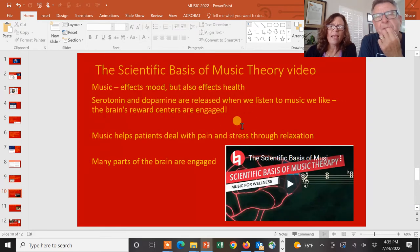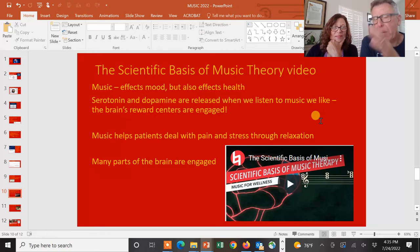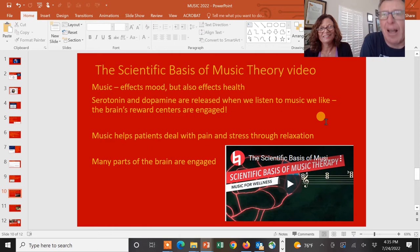Okay. So this is the second video in that article or in the readings that just talks about the scientific basis of music theory. Music improves your mood. It affects your health. Dopamine gets released when we listen to music that we like. So dopamine is reward center. If you do cocaine, you get dopamine released. If you listen to music, you get dopamine released, but it's a lot better for you to listen to music, right? It's directed and purposeful with music, whereas with cocaine, it's everywhere and about 10 times what it should be.